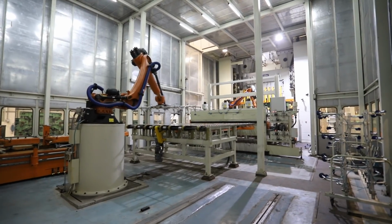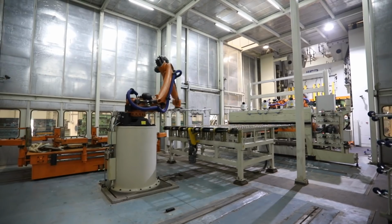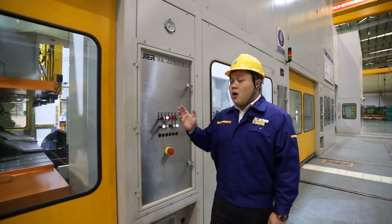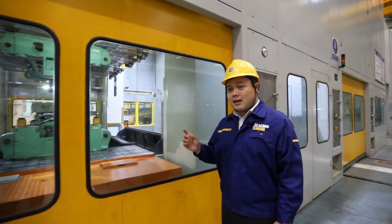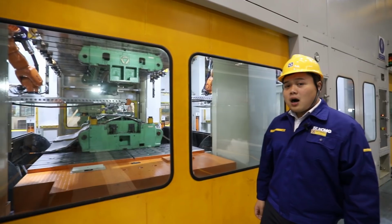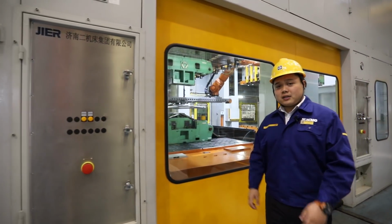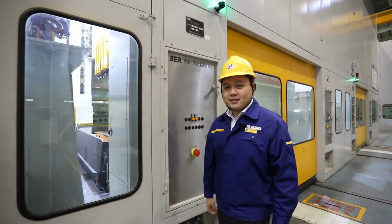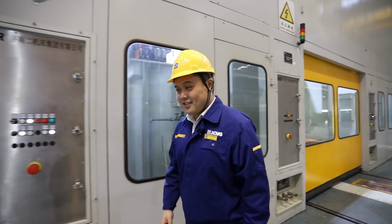What's more, all the production lines are automatically transferred without any manual operations. We have a 2,400 ton pressing machine and 3 1,000 ton pressing machines. All the workpieces are transferred by German KUKA robots with a speed of up to 8 units per minute. Okay, hope you can enjoy the next visit. Thanks.